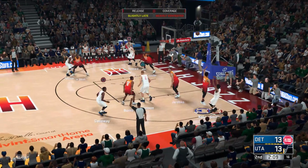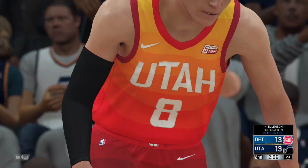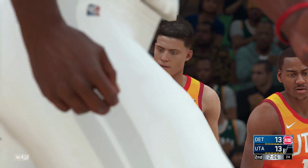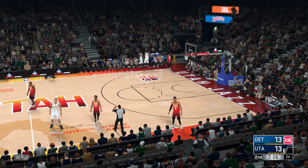Ellenson dishes to Smith. And that misses. That would have put him up. Yeah, but the defender's draped all over him. He just could not shake loose. And the Jazz call time here.